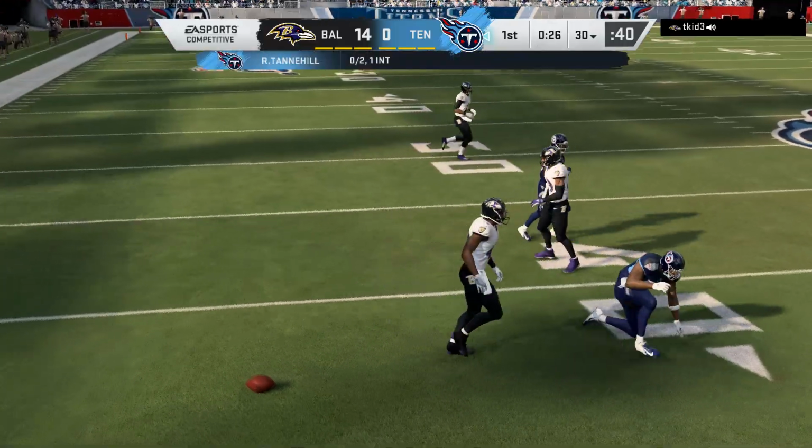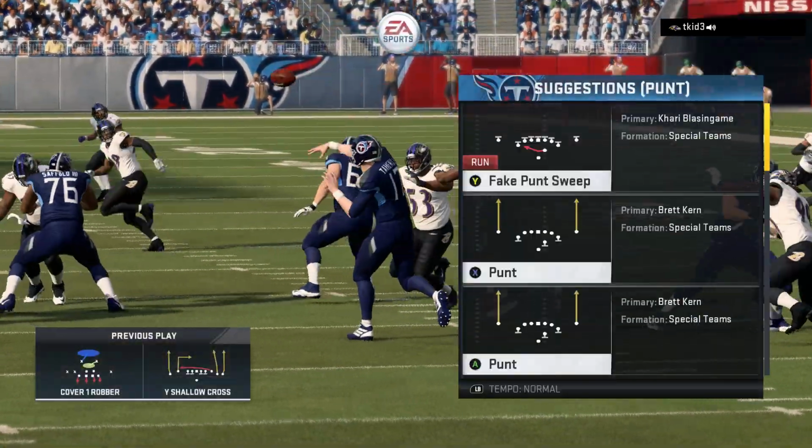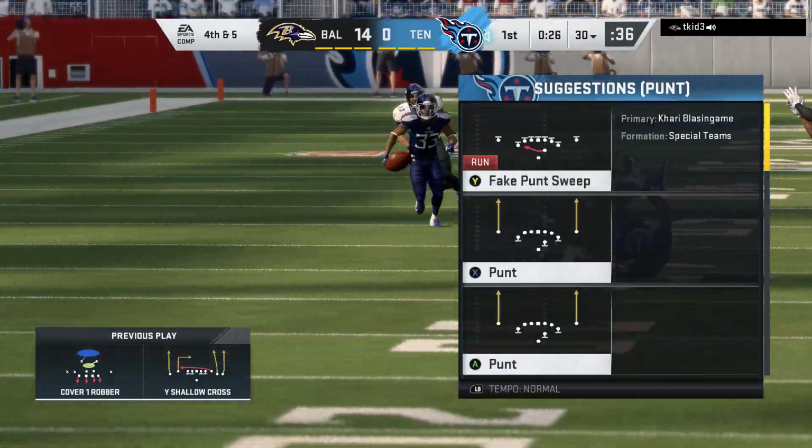From the gun on third down, Tannehill. And this is going to be incomplete. So the defense able to get off the field here on third down. And it's one of the goals of the game.